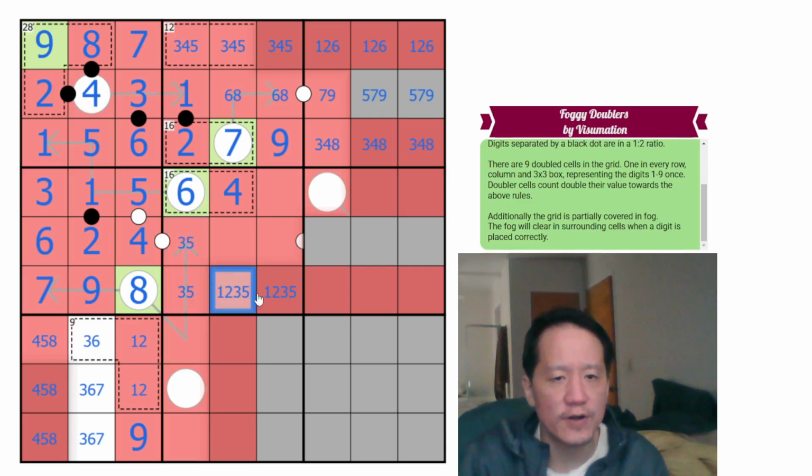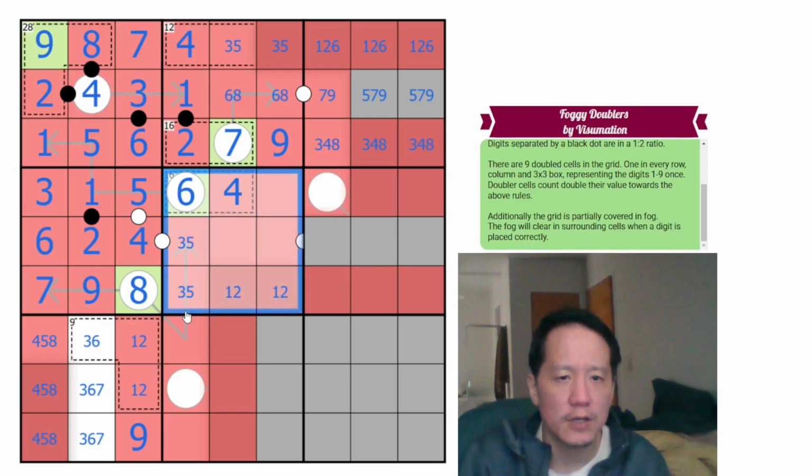We have a 3, 5, 3, 5 pair in box 5, which eliminates 3 and 5 from the rest of the box. We also have it in column 4, which eliminates 3 and 5 from the rest of the column. So therefore, this must be 4, which means these can't be 4. We now have a 1, 2, 1, 2 pair in box 5, which eliminates 1 and 2 from the rest of the box. And these can't be 9.